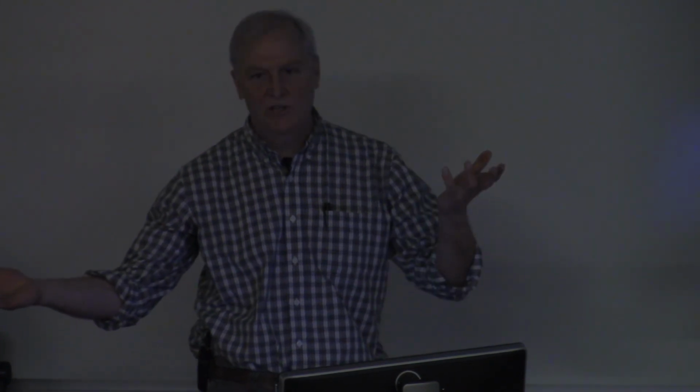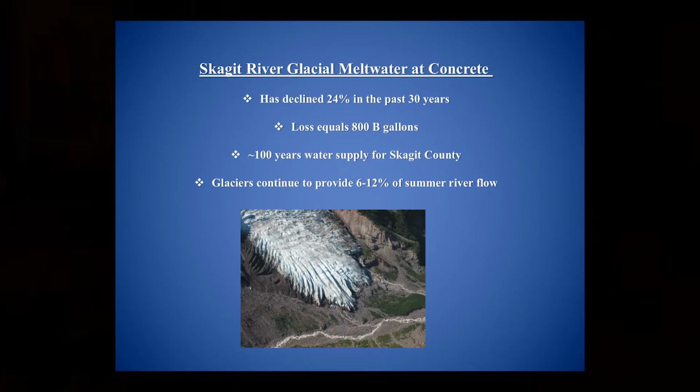And again, that's how much more melting there has been than accumulation, and a measure of how much these glaciers have been diminished. But with that, we understand that the glaciers still provide about 6 to 12% of the summer runoff for our glaciers. So they're still important, even though they've been greatly diminished.